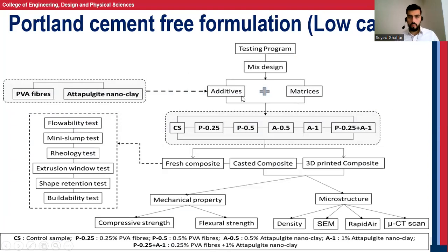This was our testing program. We had additives, we had matrices, different samples were made. We tested their fresh properties, and also when they were 3D printed and cast in order to draw some comparison. We evaluated their microstructure, the mechanical properties, and added some additives to the best performing ones. For the best performing samples after the additives addition, such as PVA fibers and attapulgite nanoclay, we carried out another set of testing: flowability test, mini slump test, rheology, extrusion window, and so on.